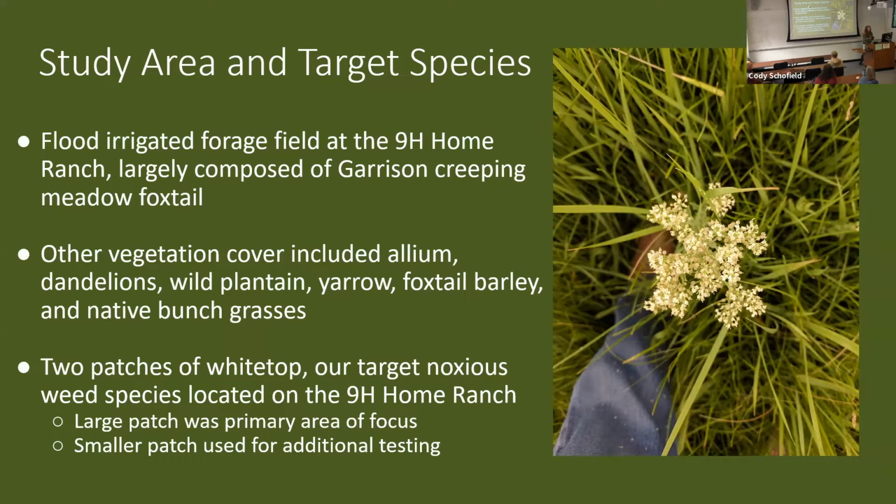There were other vegetation species in this plot. Most notably, we had a lot of allium, a lot of dandelions, wild plantain, yarrow, foxtail barley, and then in the dry spots, the native bunch grasses that were holding on without getting drowned out by the flood irrigation. But generally just kind of annuals that you'd find in these spots. I hesitate to use that because a lot of those are not weeds. That is usually what grows where there's a lot of disturbance.